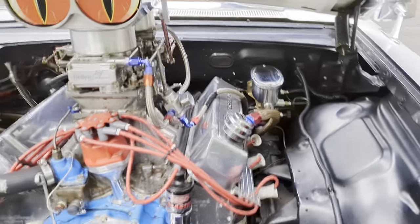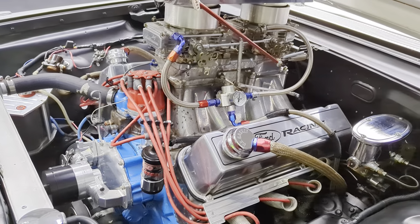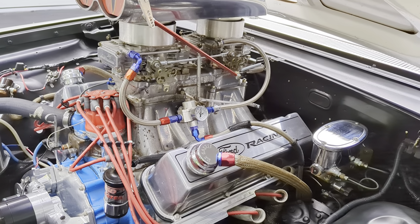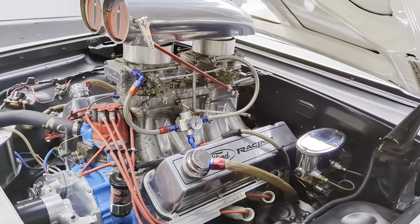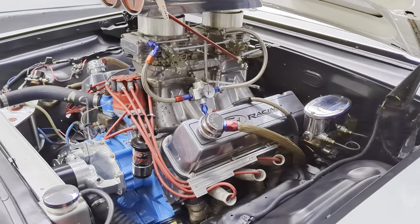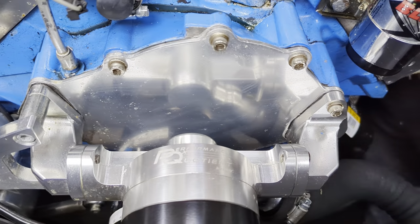So basically, it's got Scorpion rockers, Howard cam, Comp lifters, Trick Flow push rods. The bottom half of the motor has also just been redone. It's got break-in oil in it. All ARP hardware. Fasteners and bolts and all that stuff.